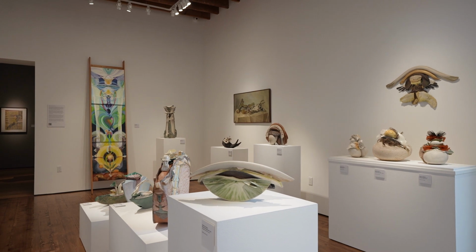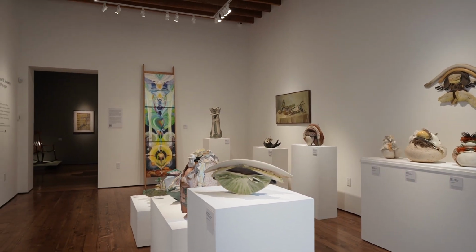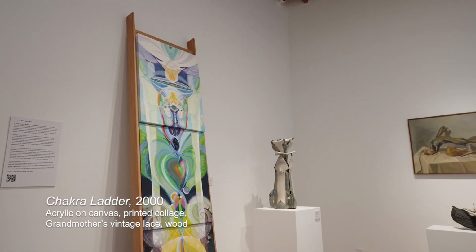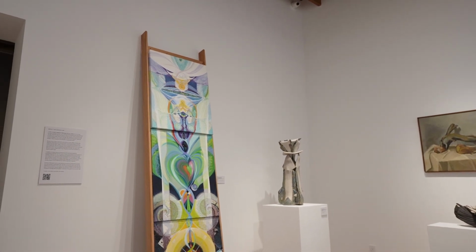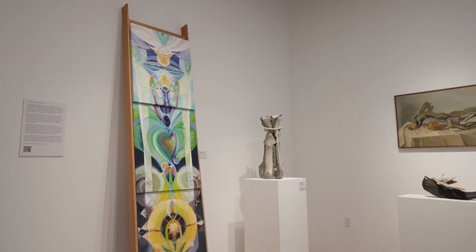Chakra Ladder represents the 7 chakras ascending from the bottom of the ladder to the top along the caduceus, the ancient symbol for healing. In a cycle of renewal, the symbols for the 7 steps of enlightenment merge with the crossover arcs that carry the eye upward along the caduceus.